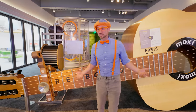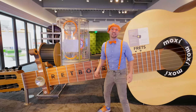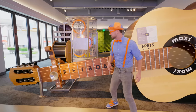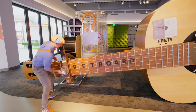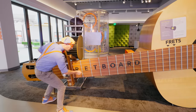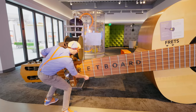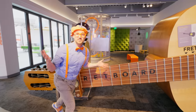Yeah, guitars are so cool! Ooh, and when you strum the strings, make some noise. Hey, let's listen. All right, here we go. Tighten this up. Little out of tune, but it still sounds really cool.